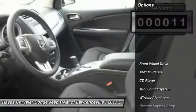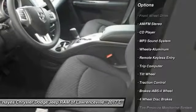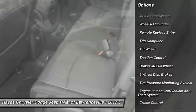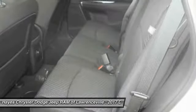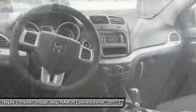Here are some of this vehicle's great options: traction control, anti-lock braking system, air conditioning, power steering, aluminum wheels, cruise control, floor mats, AM/FM stereo radio, FWD, rear defrost.